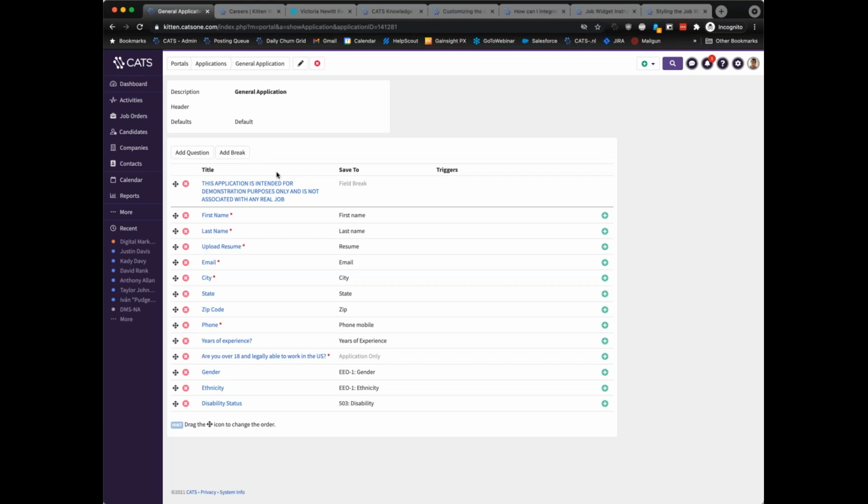So I can say, my general application, I automatically want to attach them to my jobs. I also want to make it so that if a candidate is just registering, they're not actually applying, this is the application that I want them to fill out. Maybe it has more information because, again, they're not applying for a specific job, so you need to know a little bit more about their background before they're going into your database. Or maybe it's less. Maybe it's like, you know what? Since you're not applying for a specific job, let's just get your basic info. Maybe we'll have a conversation from there. It's up to you.